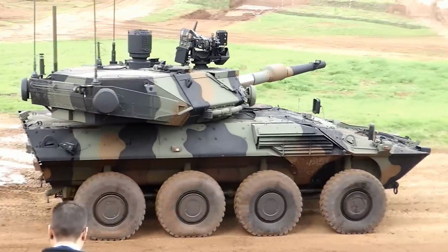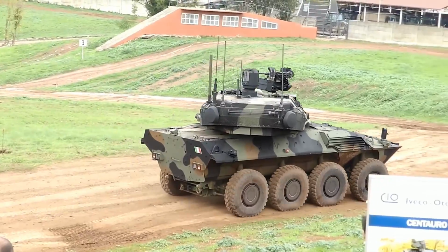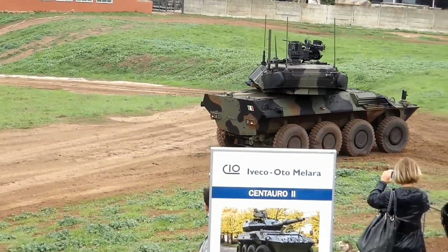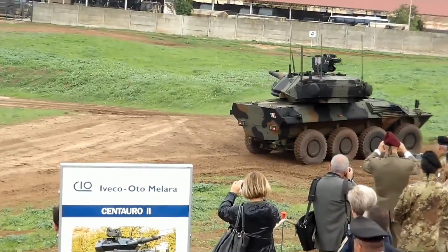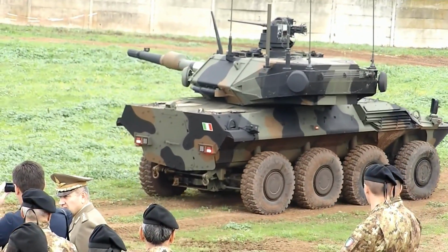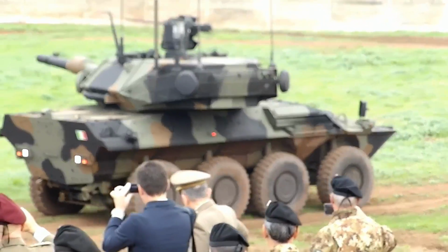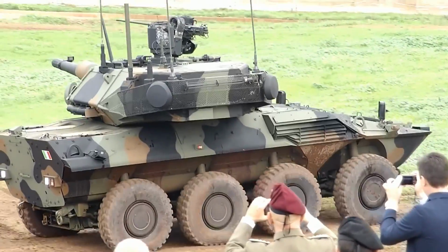Alternatively, the remote control weapon station can be armed with a 7.62 machine gun with 1000 rounds or a 40mm automatic grenade launcher. This fire support vehicle has a welded steel armour hull and an aluminum armour turret. In a standard configuration, the front arc of the vehicle is protected against 20mm rounds, and all round protection is against 12.7mm rounds and artillery shell fragments.